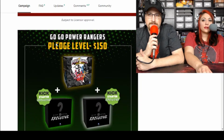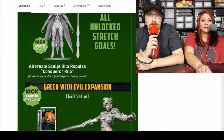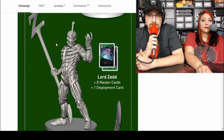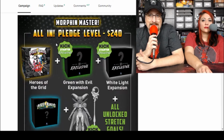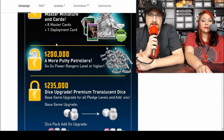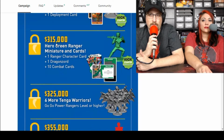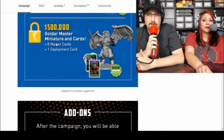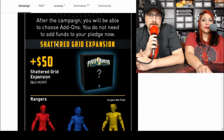So much stuff in this box. Yeah, it's ridiculous. That was just the base box. Now you're looking at the second box. It comes with, like I said, the Evil Green Ranger, the White Ranger, Lord Zed, and then you get the giant Megazord, more putties, and some of the unlocked stretch goals, and you just get more and more stuff. And it's still going. This is still only about halfway through their campaign, and they have like 18.